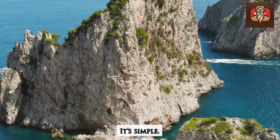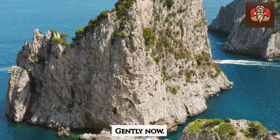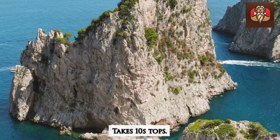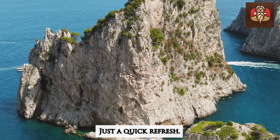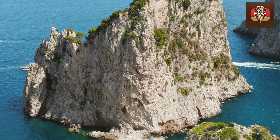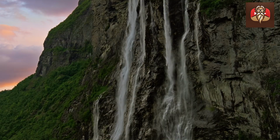How? It's simple. A little saline spray or a damp cotton swab around the edges. Gently now, no deep excavations. Takes 10 seconds tops. I always say, no mining expeditions needed. Just a quick refresh. Research shows nasal hygiene cuts down on those pesky infections. And who doesn't want fewer sniffles? Plus, it's a game changer if allergies bug you like they do me.